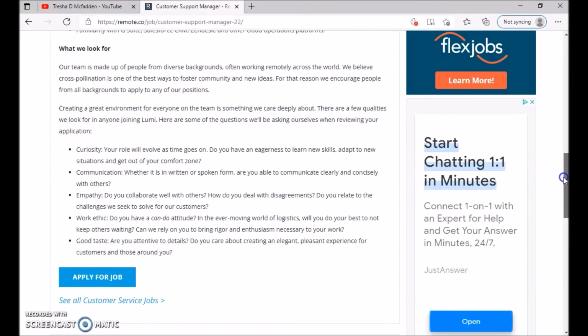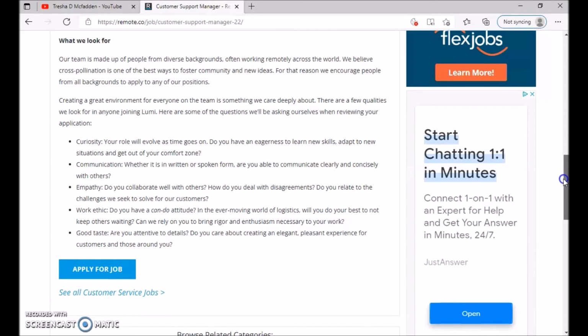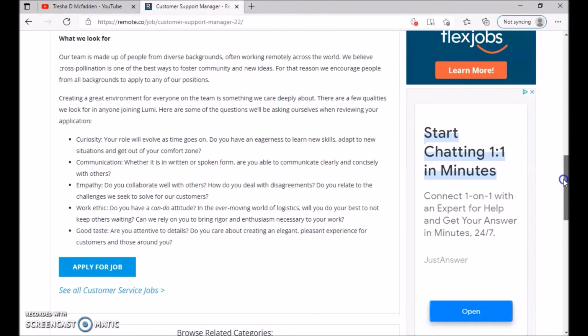Curiosity: your role will evolve as time goes on. You have an eagerness to learn new skills, adapt to new situations, and get out of your comfort zone. Communication: whether it is written or spoken, are you able to communicate clearly and concisely with others? Empathy: do you collaborate well with others? How do you deal with disagreements? Do you relate to the challenges we seek to solve for our customers? Work ethic: do you have a can-do attitude in the ever-moving world of logistics? Will you do your best not to keep others waiting? Can you bring the rigor and enthusiasm necessary to your work? Good taste: are you attentive to detail? Do you care about creating an elegant, pleasant experience with customers and those around you?